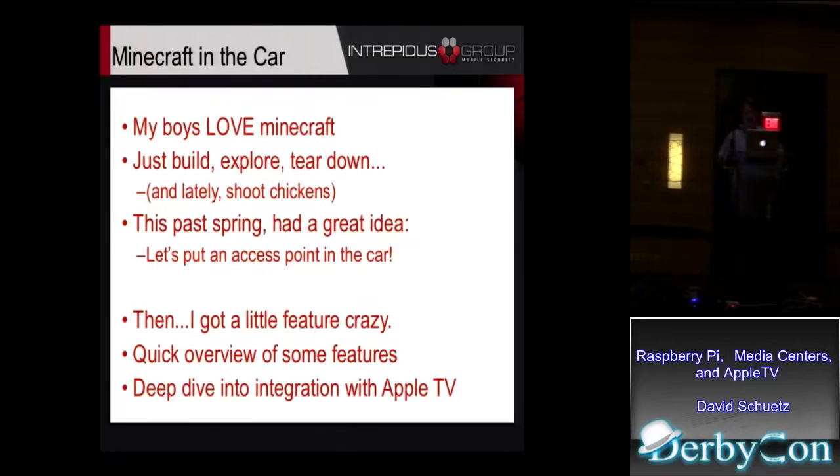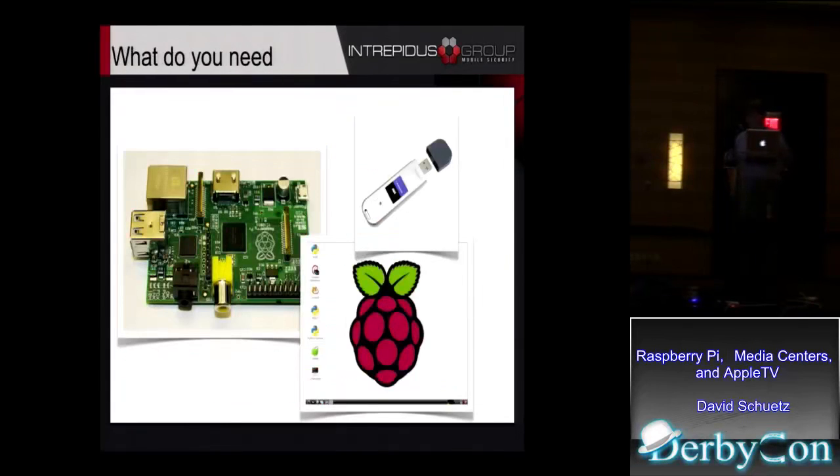Then I got a little crazy. So I'm going to give you a quick overview of some of the simple features that are on there, most of which are pretty well understood, and then a deep dive into the fun stuff that I did later in the summer, which was integrating it into the Apple TV.